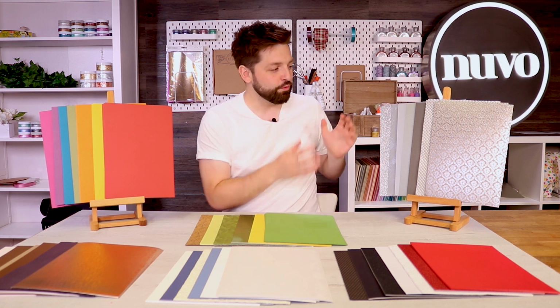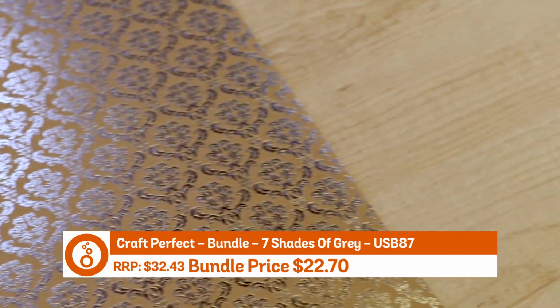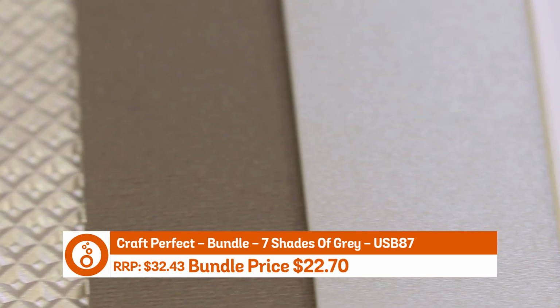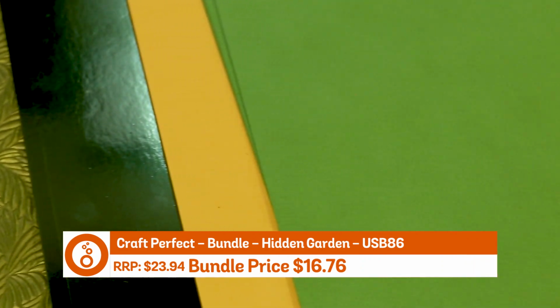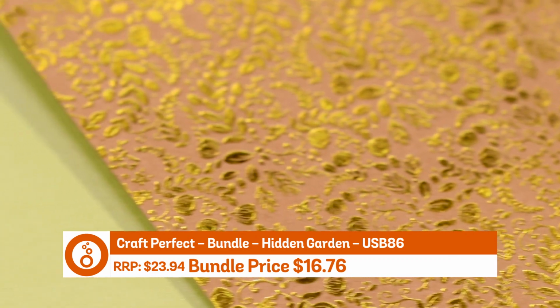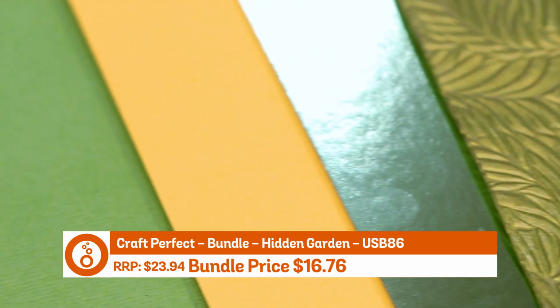So we're going to kick it off with 7 Shades of Grey here, some luxurious greys, metallics and silvers, for something maybe a bit more serious with your makes. But yeah, you go in the direction that you want with those. We have got Hidden Garden here, and this is greens. So we've got specialty papers with them. We've got mirror cards, bright yellows and some golds as well. So yeah, add some mystery to your cards there.